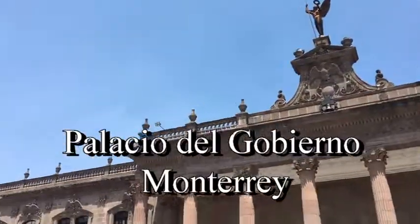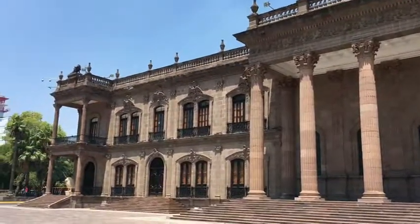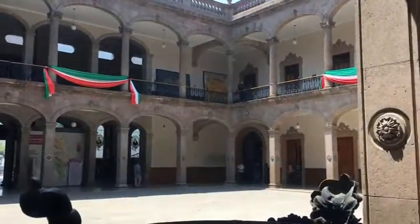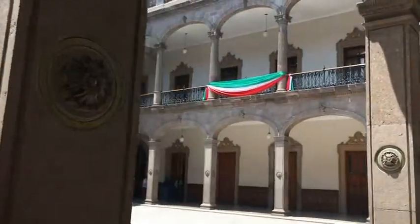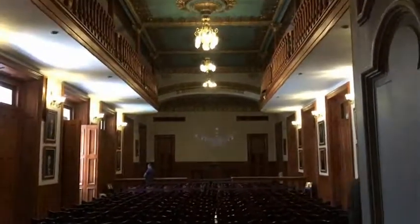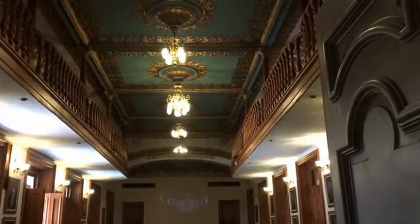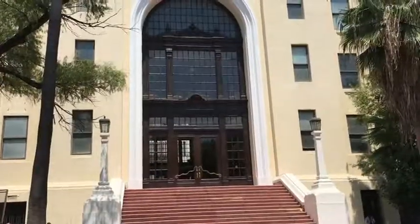In addition to being the capital of the state of Monterrey, Palacio del Gobierno in Monterrey is also a museum. What you see today was started in 1895, and they finished the building in 1908. Like most government palaces in Mexico, it has a very Spanish architecture, lots of rich woods, very fancy. You can definitely see that Monterrey has some money, and they've invested it into their state capital.